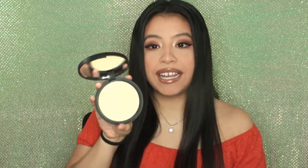So the next highlighter I'm going to be talking about is by Jeffree Star Cosmetics, but in collaboration with Manny MUA. It's the shade Uranus. This is such a beautiful gold, it's more like a champagne-y gold. I don't know how to describe it, but it's so beautiful. It melts into your skin. I do have both Eclipse and Uranus, but I just feel like this one suits my skin tone so much better than the first one did. So I'm just going to show you.